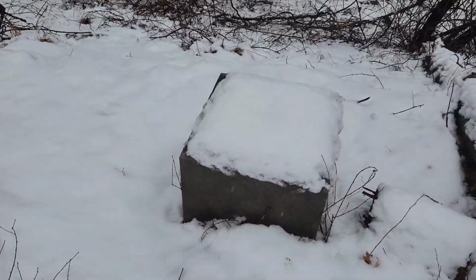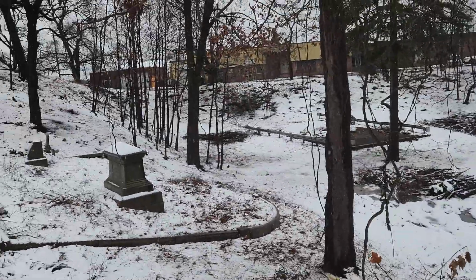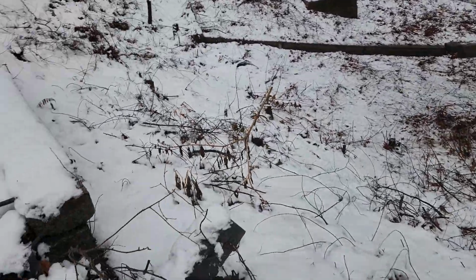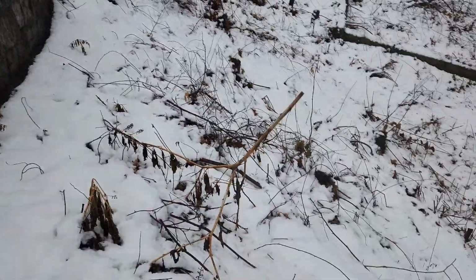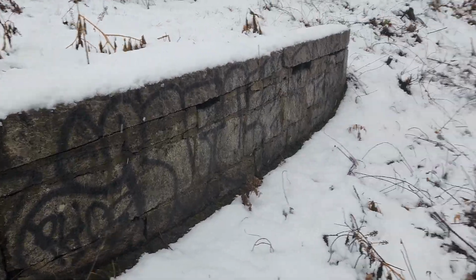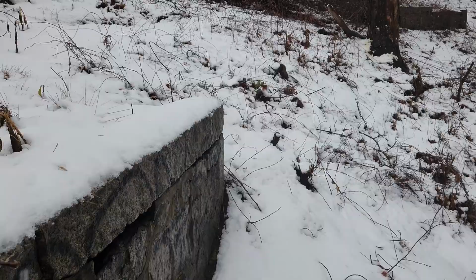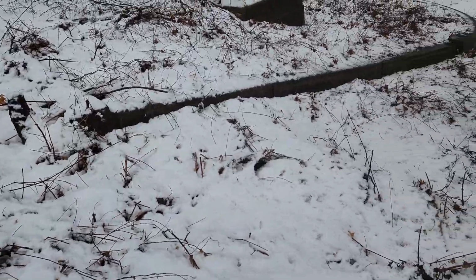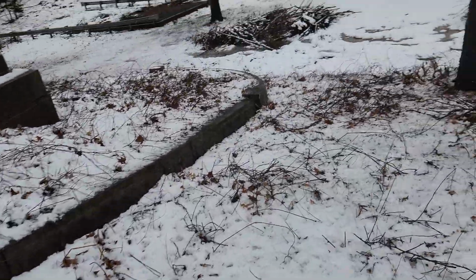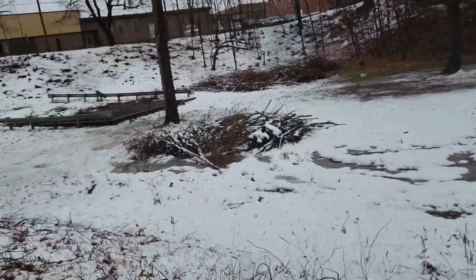That's actually a headstone right there. There was probably a monument here that got destroyed at some point. Sorry if I'm stepping on your grave. I honestly don't think they care. I know I wouldn't, because I'd rather have somebody hanging around my grave than just being by myself all the time, right? It's very slick. Alright. I almost took a dive right there.